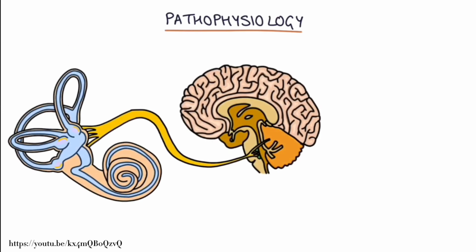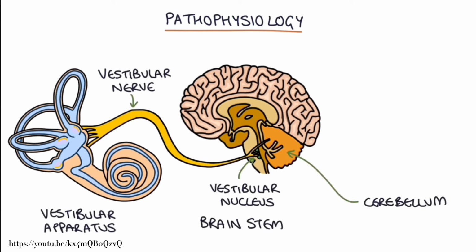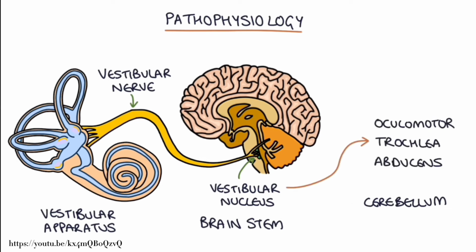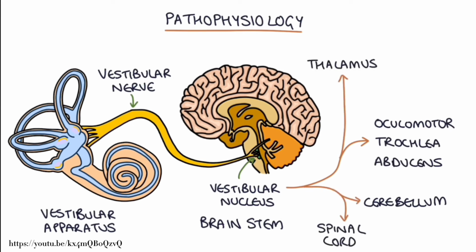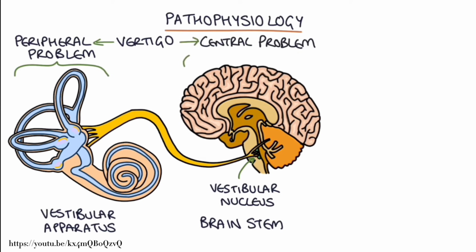The vestibular nerve carries signals from the vestibular apparatus to the nucleus in the brainstem and also to the cerebellum. The vestibular nucleus then sends signals to the oculomotor, trochlear, and abducens nucleus, which are responsible for controlling eye movement, and also to the thalamus, the spinal cord, and the cerebellum. The cerebellum is responsible for coordinating movement throughout the body, so therefore, the vestibular signals help the central nervous system coordinate eye movements and movements throughout the body. Vertigo can be caused by either a peripheral problem, usually affecting the vestibular system, or by a central problem, usually affecting the brainstem or the cerebellum.